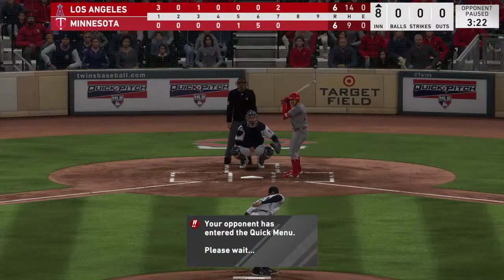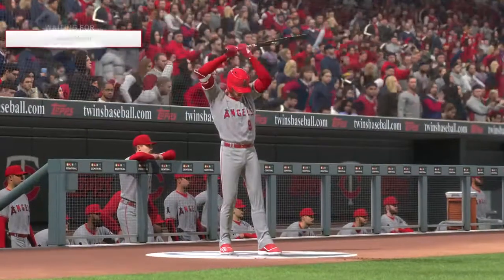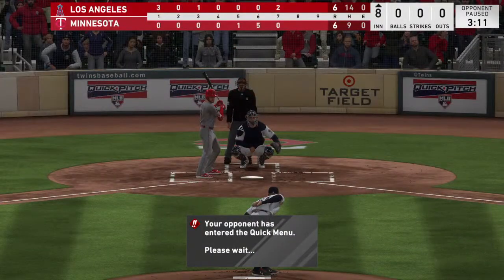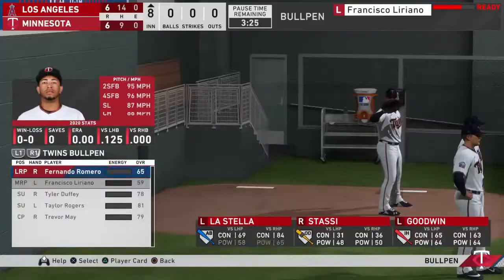Now batting, the second baseman, Tommy La Stella will come on to pinch hit here in a big spot. Pinch hit for the Angels. Number 9, Tommy La Stella. Michael Hermosillo will be summoned now to be the pinch runner.